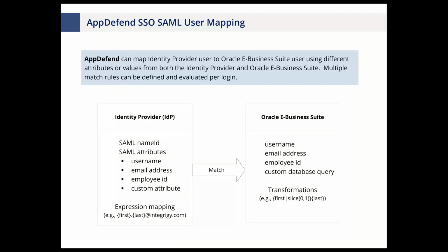One of the complaints we often get from our clients is that our Active Directory accounts are completely named differently than our Oracle Business Suite. We've had dozens of mergers. It's just a complete mess between what's in Active Directory and what's in Oracle Business Suite. So AppDefend has an incredibly powerful mapping solution to take what's in your identity provider, and this could be multiple identity providers, and then map that to a user in Oracle Business Suite.